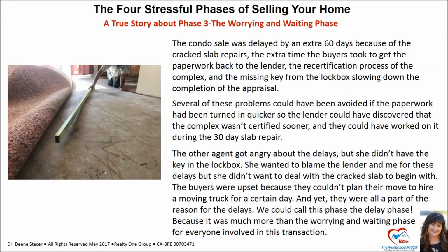The condo sale was delayed by an extra 60 days because of the cracked slab repairs, the extra time the buyers took to get the paperwork back to the lender, the recertification process of the complex, and the missing key from the lockbox slowing down the completion of the appraisal. Several of these problems could have been avoided if the paperwork had been turned in quicker, so the lender could have discovered that the complex wasn't certified sooner, and they could have worked on it during the 30-day slab repair.